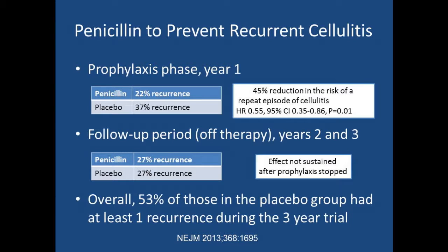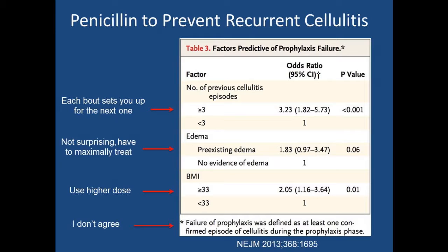So what they did is they gave 1 year's worth of penicillin, and then they stopped it, and they had a follow-up period. So this allowed us to see what effect penicillin had. And it had a 45% reduction, so that showed it worked. When they stopped the penicillin, you can see that the effect was not sustained. So their risk went back up compared to the folks that got placebo. Okay? Here's a table about prophylaxis failure. And what this shows us is that the number of previous episodes, each bout sets you up for the next one. So remember, our guy had 13 episodes, and here's what happens.